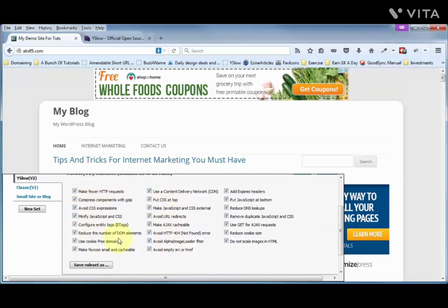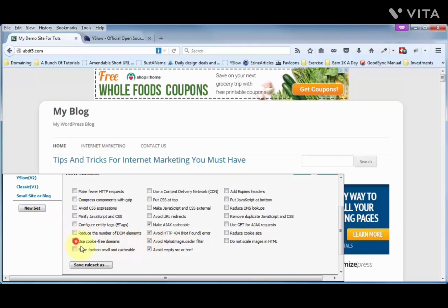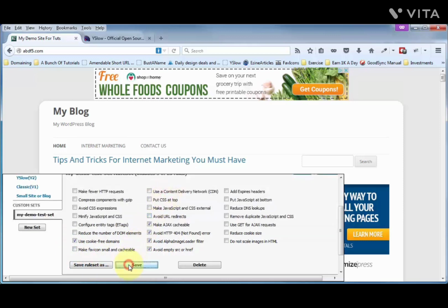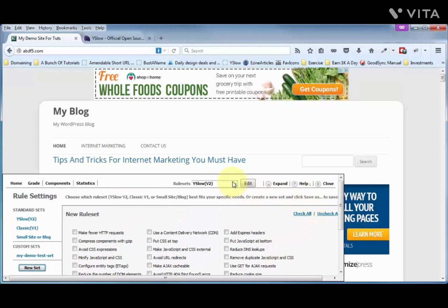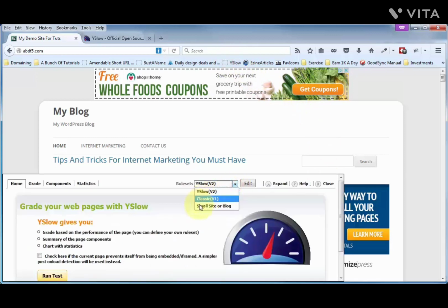Now, this is one of the other items that does not work as good as the Chrome browser does with YSlow, because you can click on New Set, create whatever test items you want to have on your new set, click on Save Rule Set As, give it a name, click on Save, click on Save, click on New Set, and we're good to go. But as soon as we get out of this, by the way, you can see it showing up right here. You can go ahead and run the test right now, but as soon as we click on Close and then go to open it up again, it's gone. It doesn't actually save it. That's another problem or a bug with the Firefox version of YSlow versus the Chrome version of YSlow.